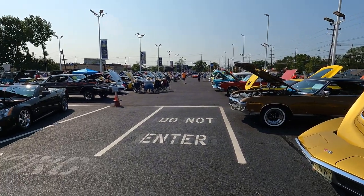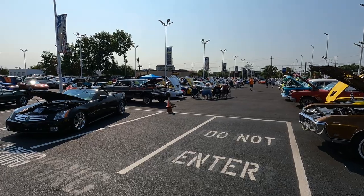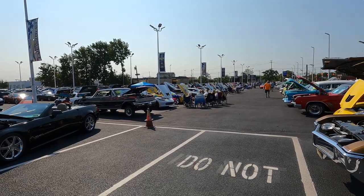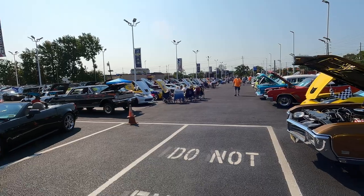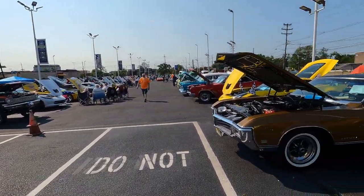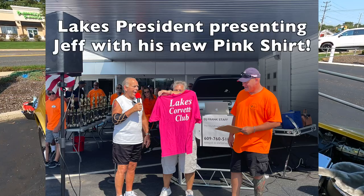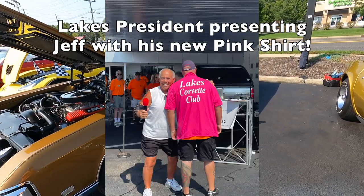We had a friendly competition with Lakes Corvette Club to see who could bring more members out to each other's All General Motors car show. We brought about 30 Corvettes out to their show, which was in July. Today, they showed up with nearly 50 Corvettes. I think they're close to 44, 45 Corvettes. So they won our competition. So that means my president, Jeff Shaw, is gonna have to show up at one of their meetings in a pink tutu. So that's gonna be a sight to see.